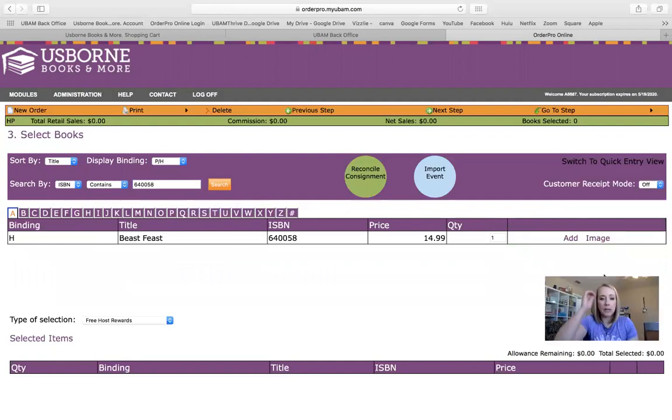Okay, cool. Sometimes there'll be a hardbound or a paperback and you just have to be conscientious of the price and make sure you're adding the right one. But if you add just the number that they have in the shopping cart, it'll come right up. It just makes it go super fast. If for some reason that number's not popping up, there's a binding drop down right here. Maybe they wanted the library edition and you have to hit show all or just try hardbound or library and search. Then that should help you find that book.